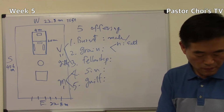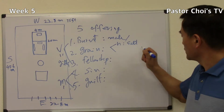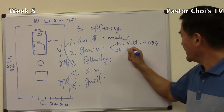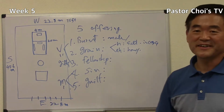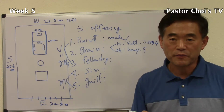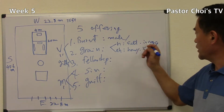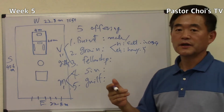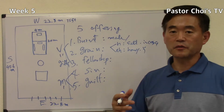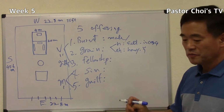And some incense, but don't have honey and yeast. So we don't know the actual meaning of why some ingredients must be kept, but some ingredients must be excluded. I think salt and incense are more like order and looking neat. Honey and yeast are too much like pleasure, something like that. I'm not sure.